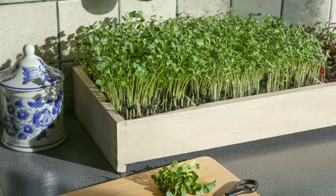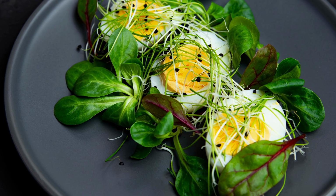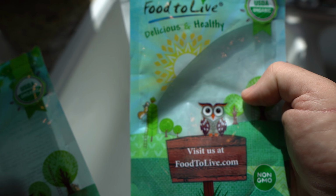While a home micro garden won't ever produce enough for you to thrive on after a disaster, they will provide you with the essential nutrients you need to survive after a disaster and long into the aftermath. Specifically, simply sprouting alfalfa sprouts will provide you with plenty of nutrients.